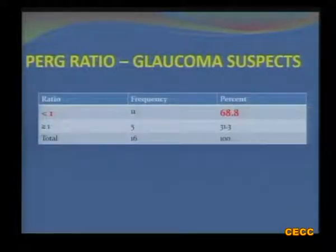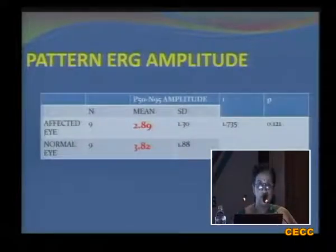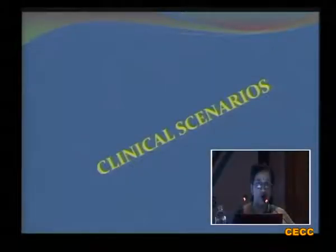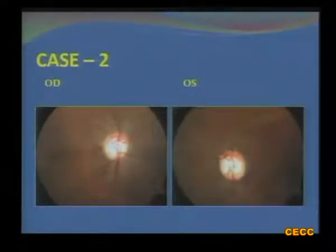And in those patients, we had again a pattern ERG ratio less than 1. We had 68.8% of suspects having a ratio of less than 1. If you compare those patients who had the other eye normal, the affected eye definitely had a lower amplitude. And all this was validated in the studies published as well. But there are no real publications on the differential response with small check size in pattern VEP. I'll show you clinical scenarios.